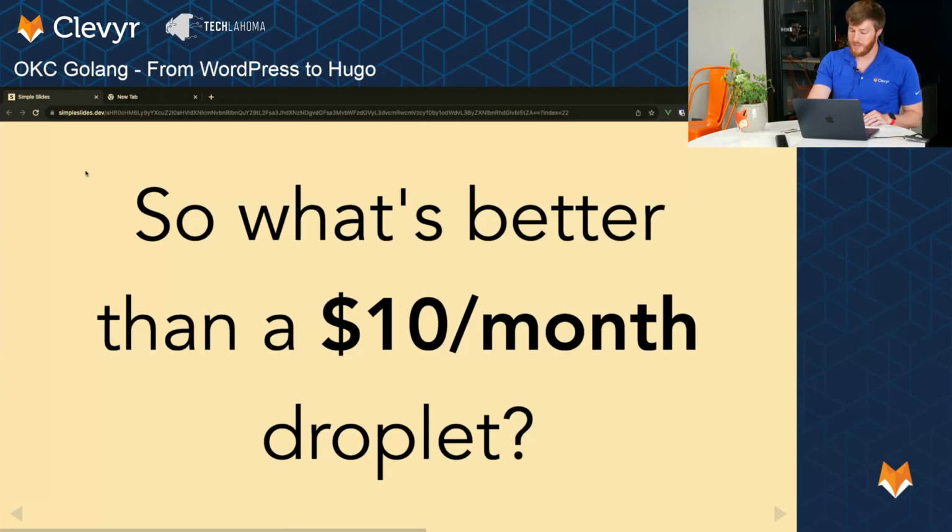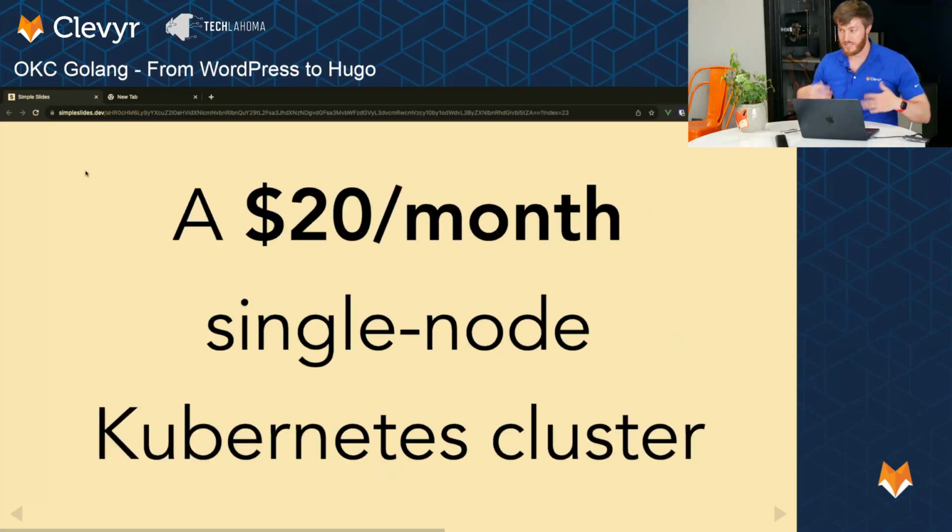So what's better than a $10 a month droplet, which is what DigitalOcean's offering is? Well, it's a $20 a month single node Kubernetes cluster. So we're jumping forward here to more 2021 things. Kubernetes is a great DevOps tool that's written in Go. Very apropos to this group. It's been around for quite a while. I think it was released in 2013, maybe 2014 by Google. But it really has gained popularity over the last 5-6 years or so.